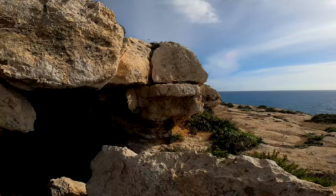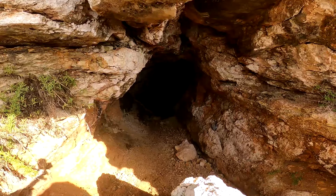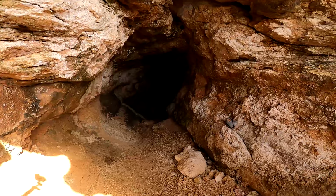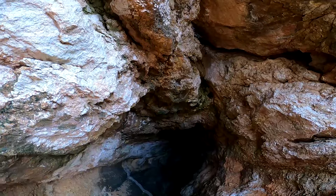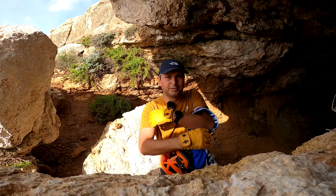This is the main entrance of this cave. We have to take care, because since it rained recently, there is a lot of mud, and it's quite slippery, yeah? When we have the first look, we have the water dripping from up there. Since we are entering a cave, we need to be safe, so I will put my helmet on.